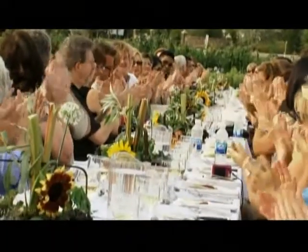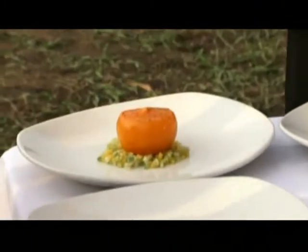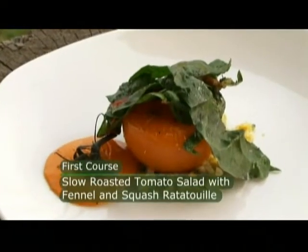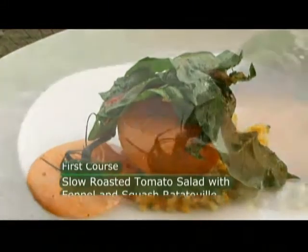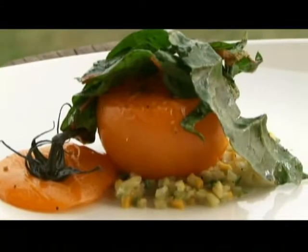This is our first course, so we have a slow roasted tomato. We actually roasted them overnight, just really low, 150 degrees, just to kind of condense the flavor. Underneath, we have a fennel and squash ratatouille. All the vegetables have come from the garden from right here at Peas on Earth. That's our first salad course.